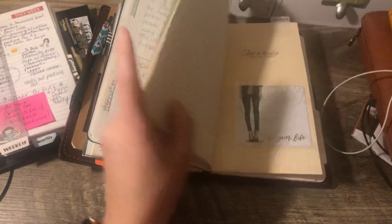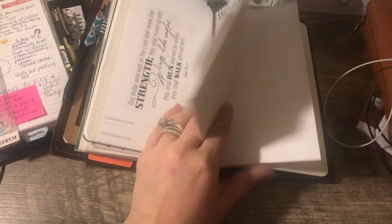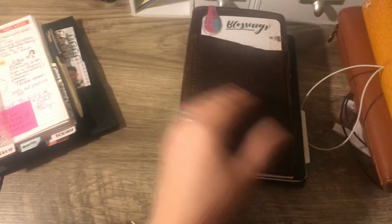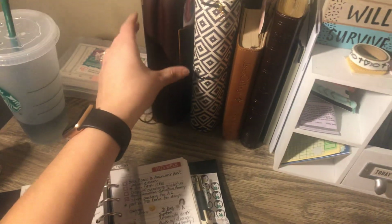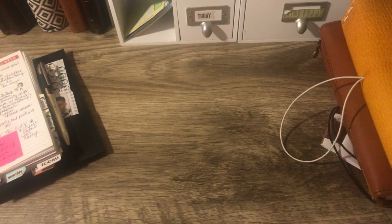So that's a regular notebook. Sandwiched in between was just what I was going to use for sermon notes, but I never did. So this notebook is all the way set up. It kind of just sits at my desk like that, and then I utilize it when I do.